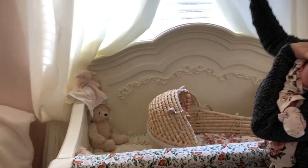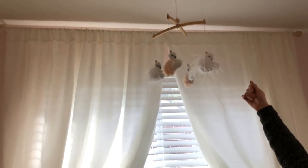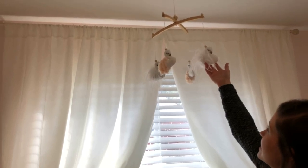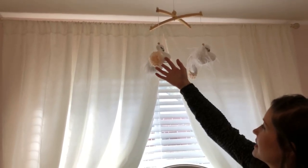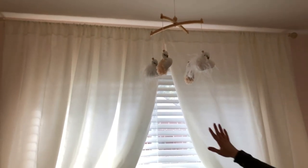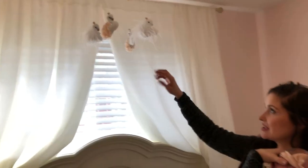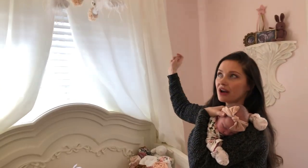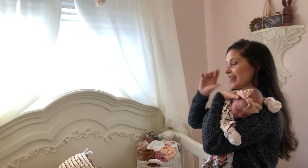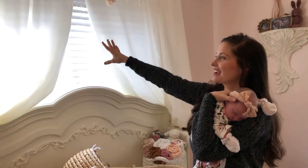Then, starting from the top, the mobiles we have in here are from an Etsy store as well, and they're just so precious. I think this woman does the most darling things, so definitely check her out. The curtain rods are from Amazon as well, and I just dusted some gold on the balls at the end. I can never remember that name, but you know what I'm talking about. They were just cream when I got them.